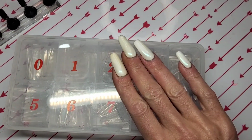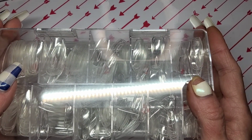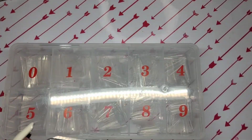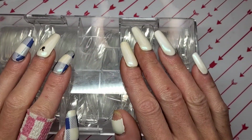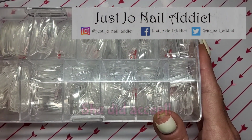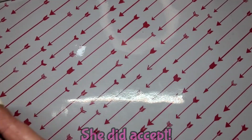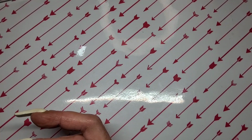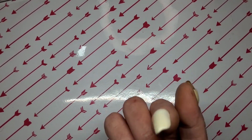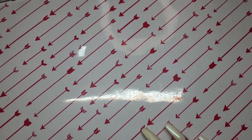I'm going to finish on tips, and I am going to pass this challenge on to Just Your Nail Addict. Whether she's going to enjoy it or not, I don't know. So if she accepts the challenge, her video will be out tomorrow, and her video should start with nail tips, because that's what I've finished with. So please keep a lookout for Jo's video tomorrow. If she's not getting involved, I'll put it on the screen and let you know who I've passed it on to. But I'm passing it on to Jo. I'm pretty sure she'll do it if I ask her nicely.